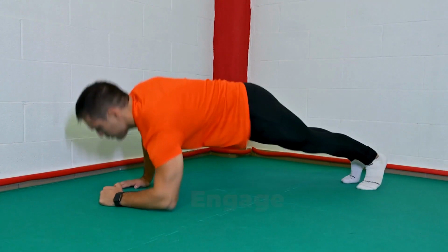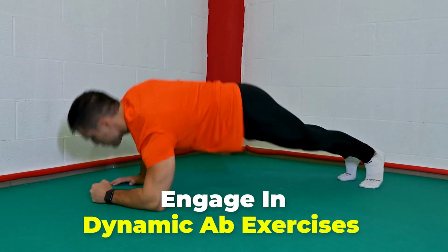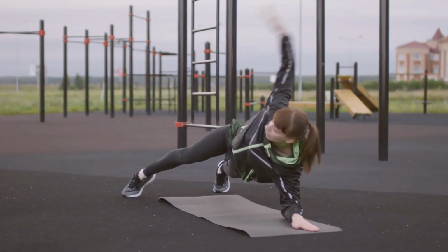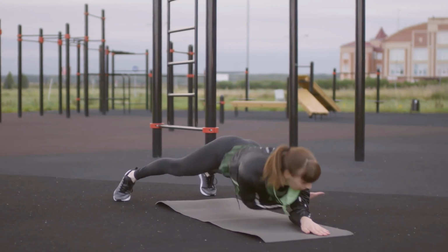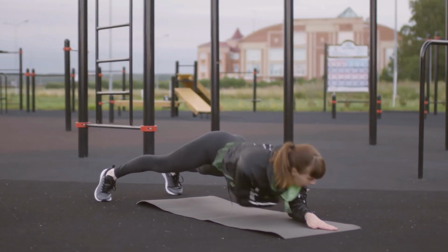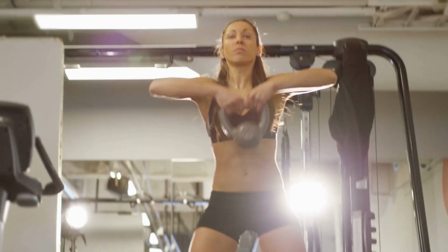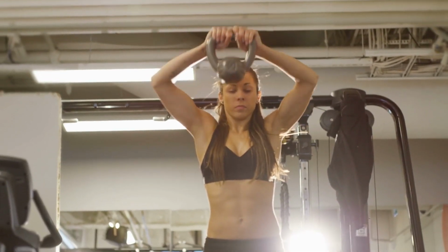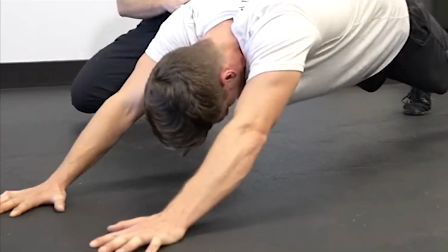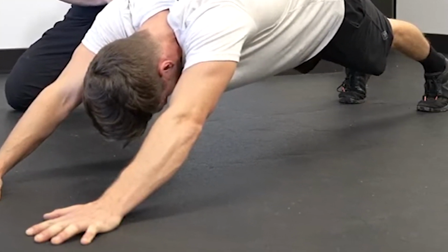Aside from this, you can also engage in dynamic ab exercises that involve some movement. These dynamic exercises allow you to overload your muscles significantly compared to isometric hold exercises, where you're not really making any major movements. Dynamic exercises, however, include a lot of lowering and lifting movements, and a combination of these makes it easy to activate your abs and even more effective in getting perfect abs.